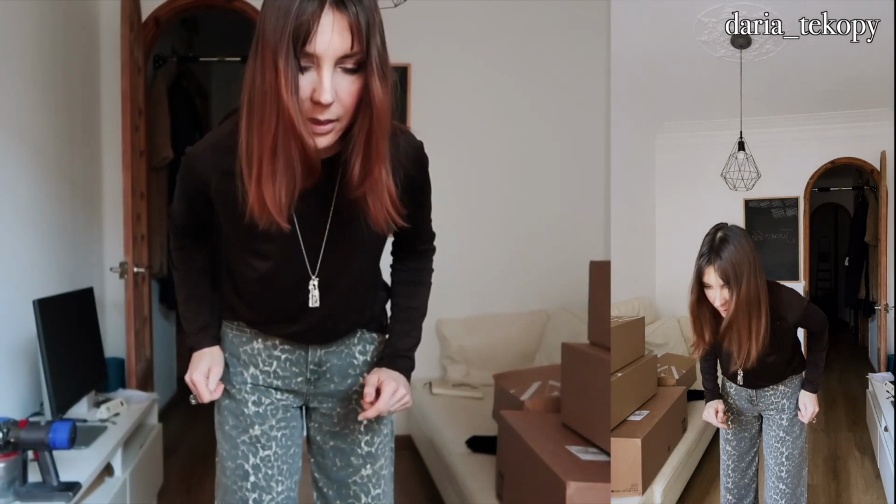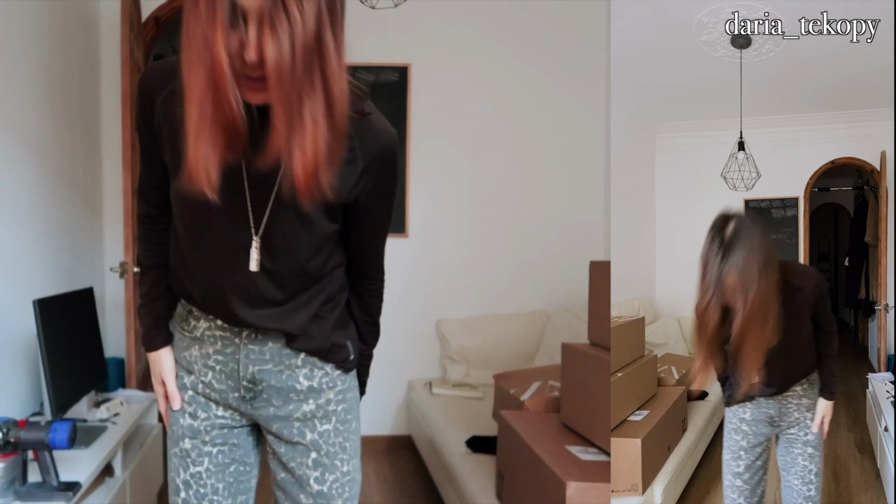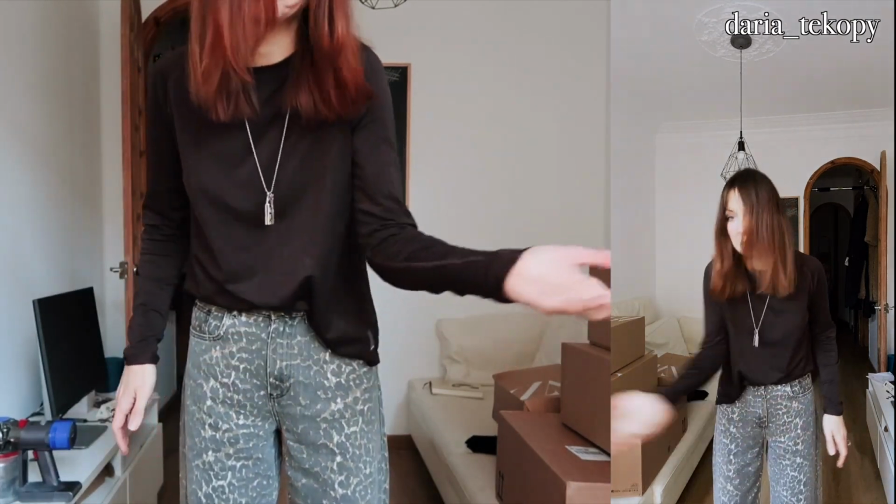Normally I wear 36, even 36 is a little bit too big on me sometimes, but this time I think that Stradivarius have smaller sizes than ZARA. Also lately I gained 2 kilos, so maybe it's because of that, I don't know. The print is very unique and I really like these trousers. I'm definitely gonna keep them, and I also bought them in the stores.